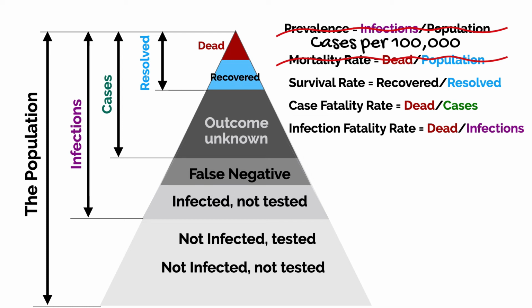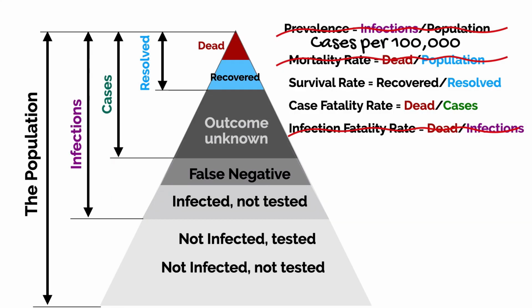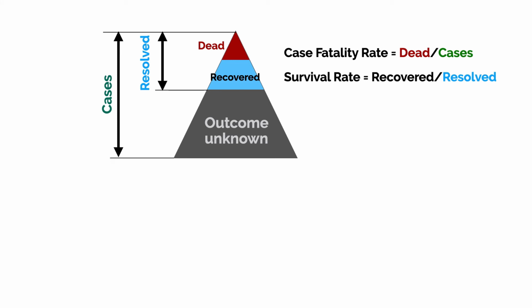However, we don't. Why? Because we don't know the number of infections. Why? Because we don't know the number of false negatives, and we don't know who's been infected but not tested. So we're kind of left with these rates. The case fatality rate, which is the number of dead over the number of total cases, and the survival rate.